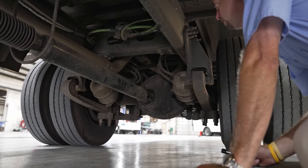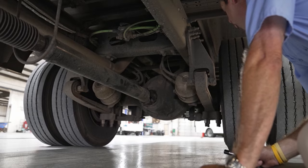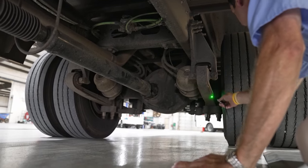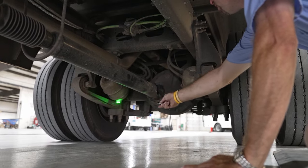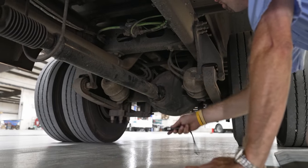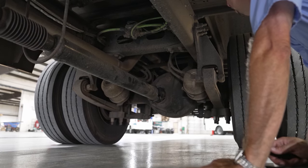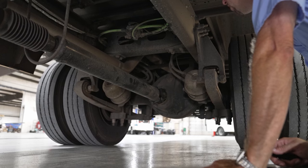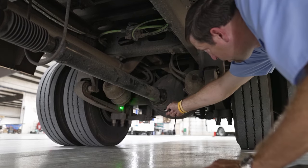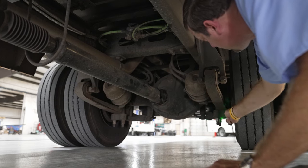Okay, I'm going to do the rear of the bus. First thing we're going to do is look at the suspension system. I'm looking at my springs, my leaf springs. There's no cracks, no welds. Leaf spring mounts look good. They are secure, no damage. I'm also looking at my U-bolts. My U-bolts look secure. They're tight, no damage.